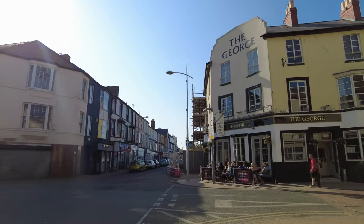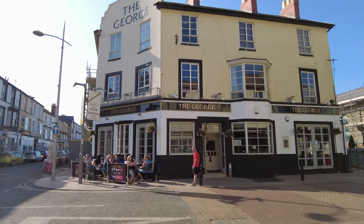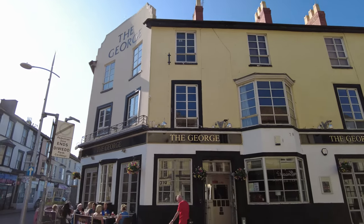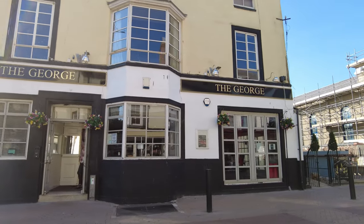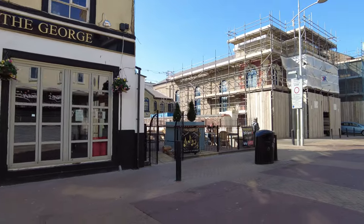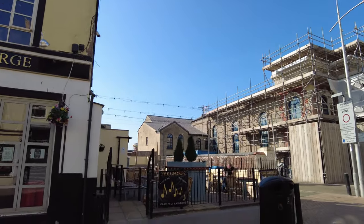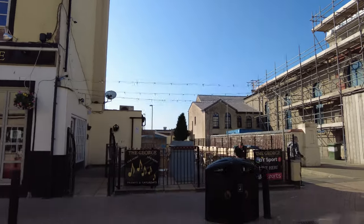And here you've got the George pub. Fancy a nice cold pint? It's been there a long time. I used to go there back in my younger days. And if you remember, this bit on the side, there's a garden area, and it used to be all indoors. They knocked it down and made way for a little garden area.